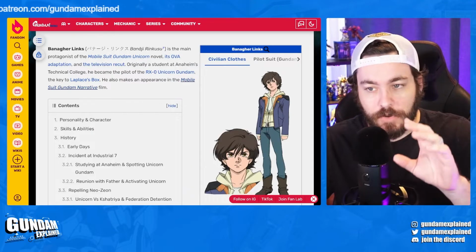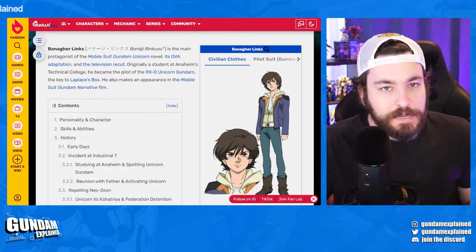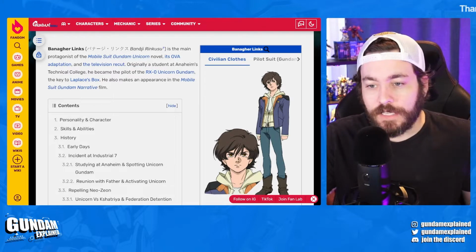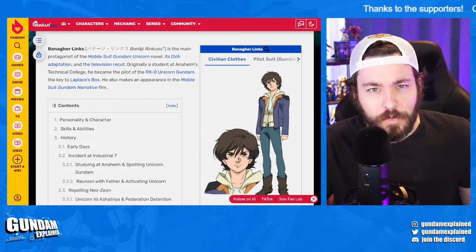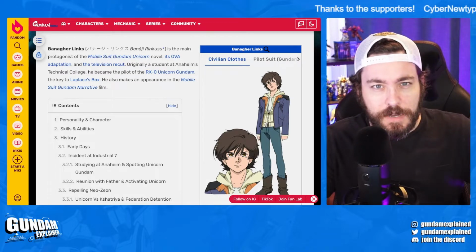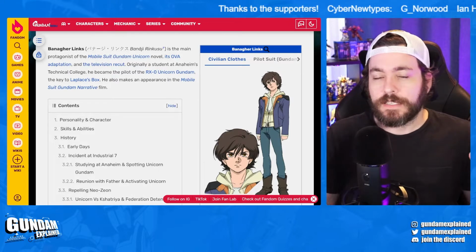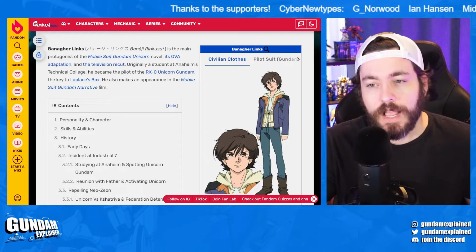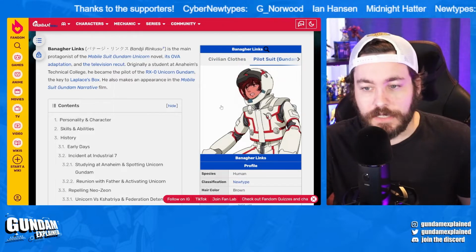And quickly, for those that don't have too much background on Banagher Lynx, here he is, main character of Gundam Unicorn. He's like the Amuro Ray. He's a very cool character. I think Unicorn's a very cool story. With all of the previous knowledge of Universal Century, once you get to Unicorn, the story just ties everything together and is really well made. And the same with this character. Very cool. There he is in his pilot suit.